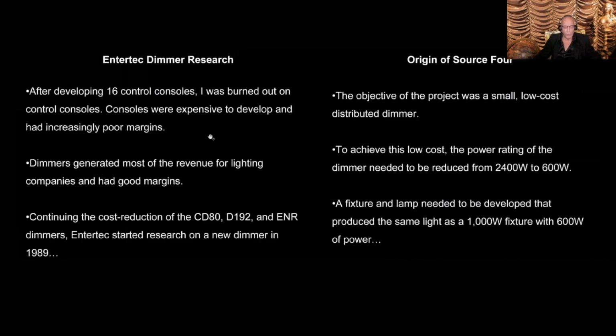We weren't ready for it, but the big remaining feature was integration of moving lights. But that was still early in the moving light period. So I looked at consoles. They were extremely expensive to develop. They had increasingly poor margins in the industry, and most of the revenue was being generated by the dimmers, but they just weren't very exciting, so everybody wanted to work on consoles.